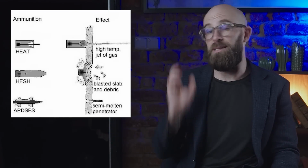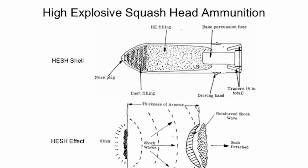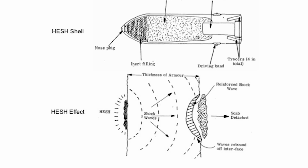But at this point, you might be wondering, you've talked a lot about HESH, Simon, but what exactly is a HESH round? Well, you might recall it stands for High Explosive Squash Head, and it operates using a mechanism designed to maximize damage to heavily armored targets. Upon impact with an enemy vehicle, the plastic explosive-filled warhead squashes against the armor surface, spreading out to form a larger area of contact. The detonator then ignites the explosive, creating a shockwave that travels through the armor plate.